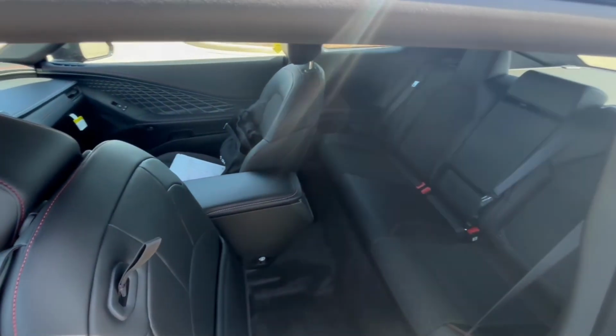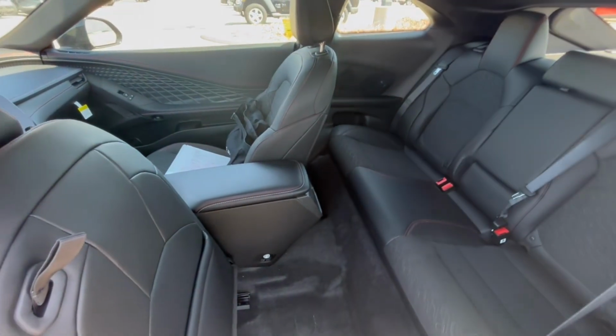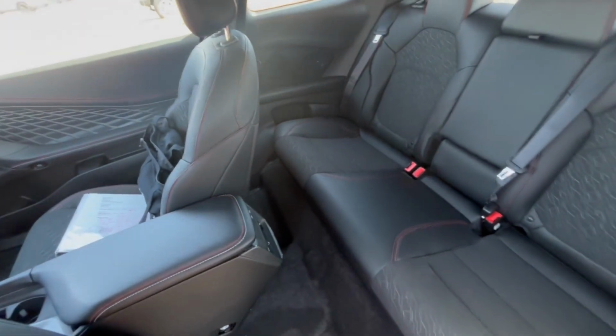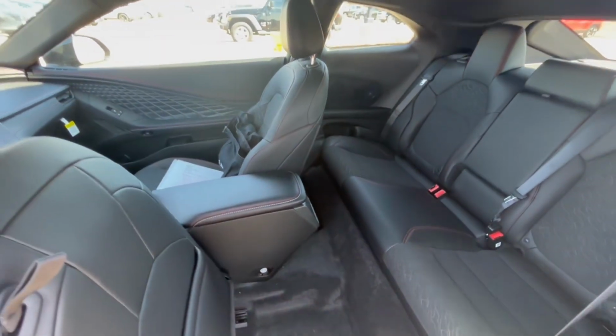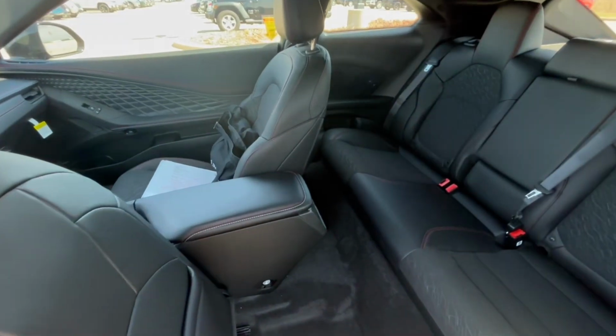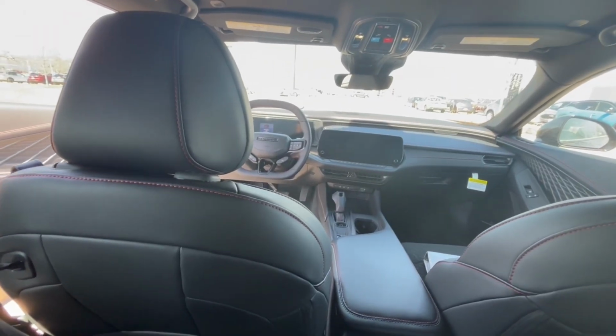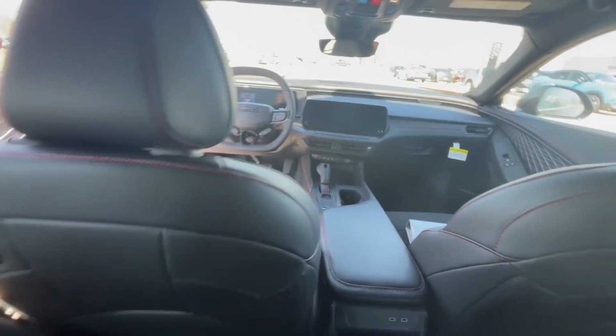Now back here, there's probably not a ton of legroom. I believe it's only a few inches, and as you can see, it'll probably get a little bit cramped back here. So let me hop back here and I'll show you how much legroom I have. And now I'm sitting in the back seat of the Dodge Charger Daytona, and I do have to be honest, I can fit back here.